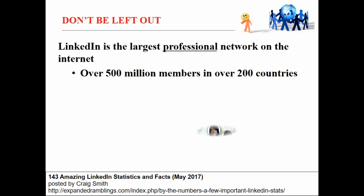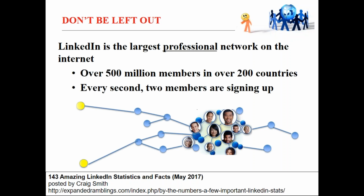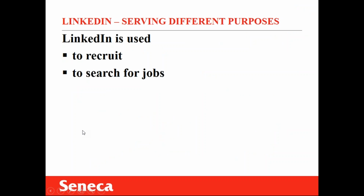It is the largest professional network on the internet, and currently there are over 500 million members in over 200 countries, and every second 2 members are joining in. So I think currently there should be more than 540 million members on LinkedIn now. So it's a powerful tool to use for a job search.